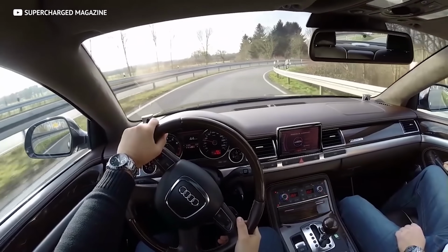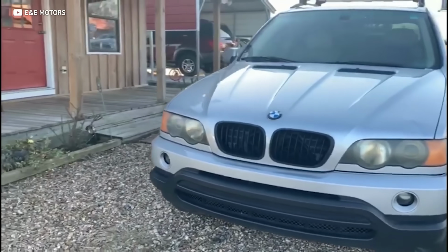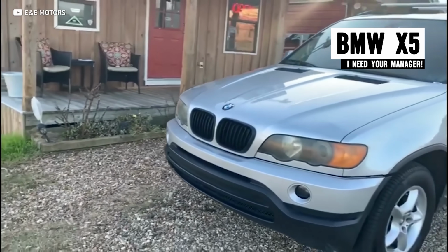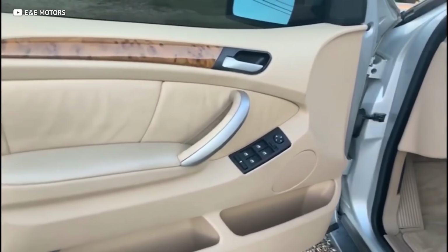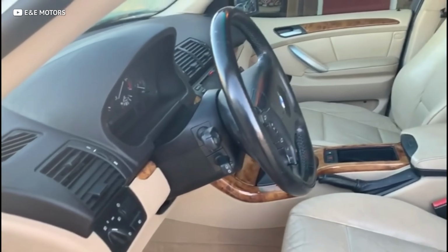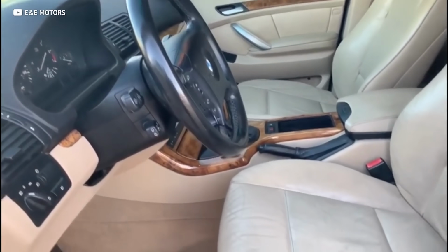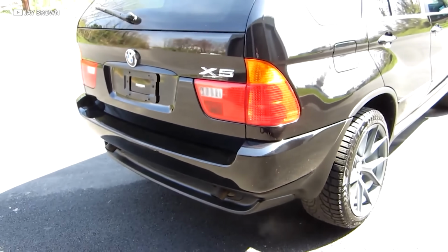Now, A8s are also roomy enough to haul you and all your friends around. But what if you have a dog that needs to go to the groomer too? Well, you stay with the Germans and you pick up a BMW X5. This is another vehicle that isn't fast or showy or even really interesting. But like the Range Rover, it's not about standing out. It's about doing the one thing that actual wealthy people do, and that's to prioritize comfort and brand identity.